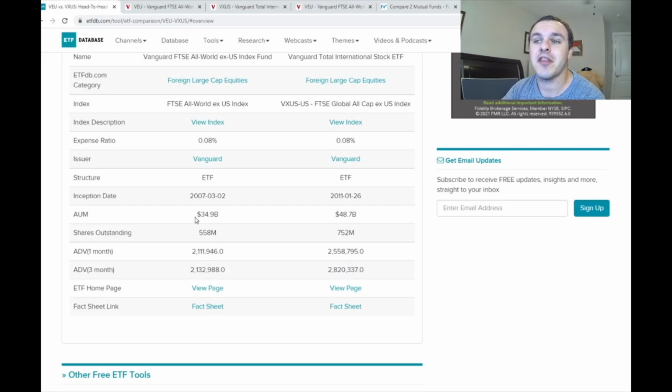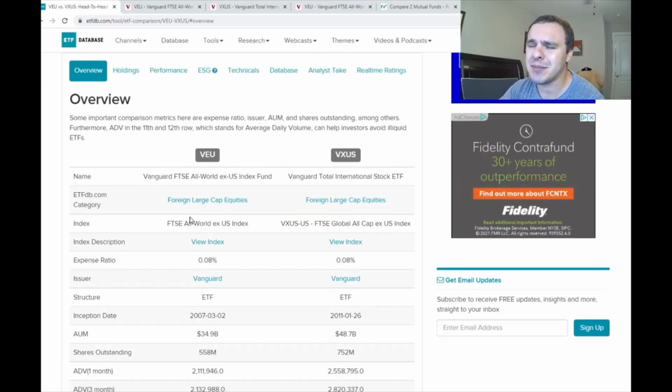Now, the first difference that's kind of big is the assets under management. VEU has 35 billion under management, whereas VXUS has 48 billion, almost 49 billion. That means VXUS is probably a little bit more liquid. You're able to sell or buy it without paying massive bid-ask spreads compared to VEU. But they both have a huge amount of dollars invested in them, so I wouldn't worry about liquidity too much with these funds. But that's something to keep in mind.